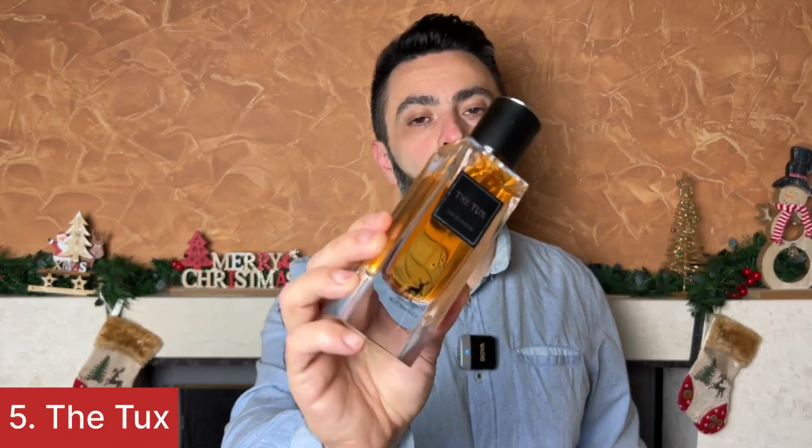In 5th position is going to be Maison Alhambra the Tux. Now this fragrance got a tremendous amount of hype at the end of last year and starting this year. And this is a clone of YSL Tuxedo, and it's a pretty nice clone of Tuxedo. The opening lacks a bit of the closeness to the original scent. It's slightly different, but the dry down is almost identical to the original scent.